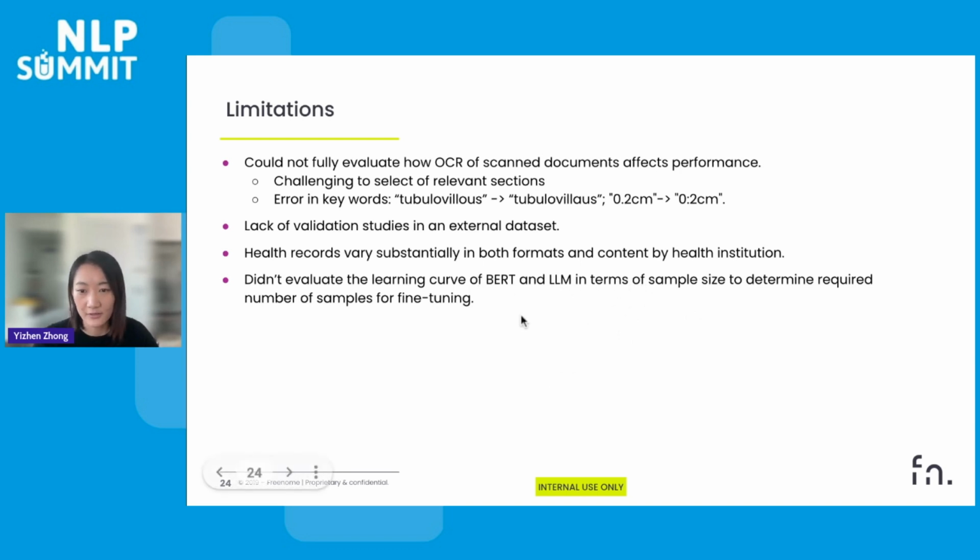Lastly, we didn't evaluate how many samples are needed to fine-tune the BERT or LLM model. Maybe the LLM requires much fewer samples to fine-tune than BERT, but that needs to be evaluated against the cost from the huge computation and the storage burden for fine-tuning an LLM.